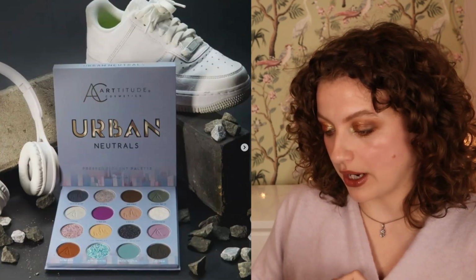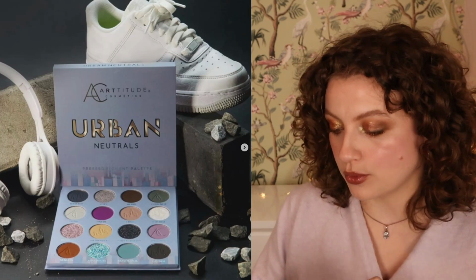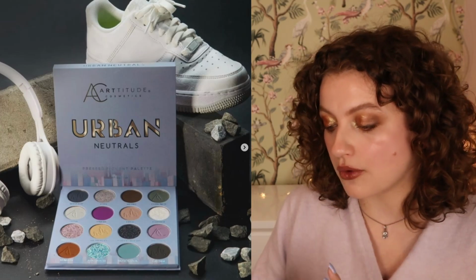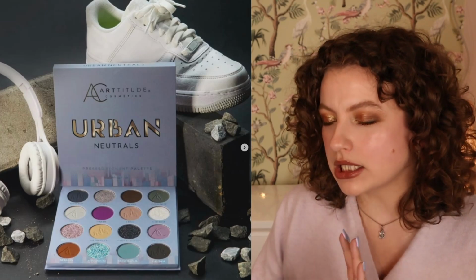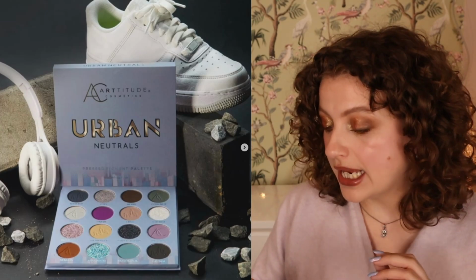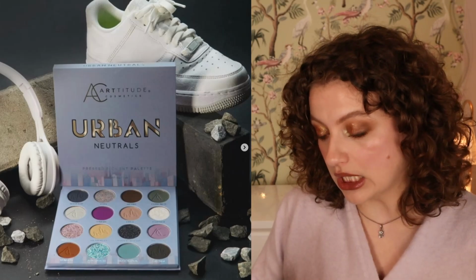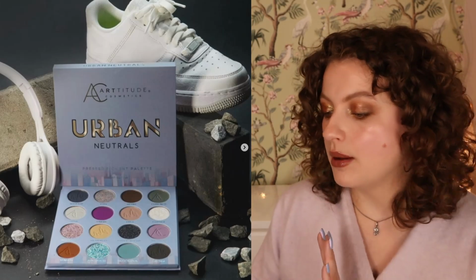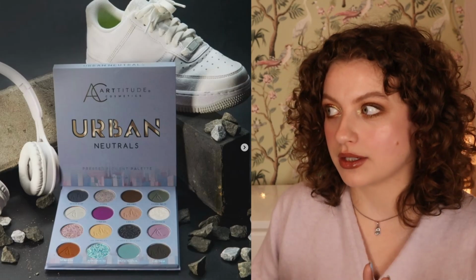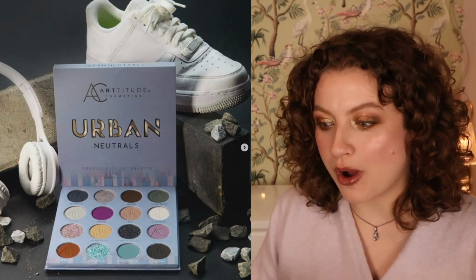Then we have the reveal of the Urban Neutrals palette by Arttitude Cosmetics. So we had the vintage neutrals last week. Now we also have the urban neutrals, and these are soft, cool tones that are quite colorful leaning. We have some purple, we have some pink, we have some blue. This is looking like a pretty cute eyeshadow palette, and this is looking like something that I would enjoy, but at this moment I am not trying to add brands to review to my repertoire, so I'm gonna skip on that.